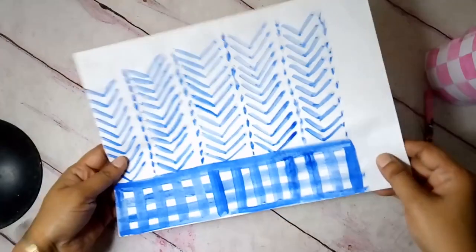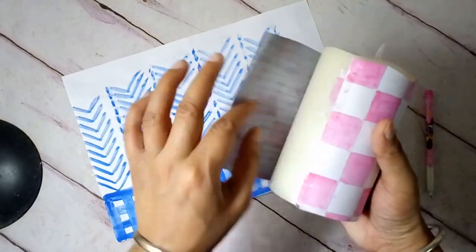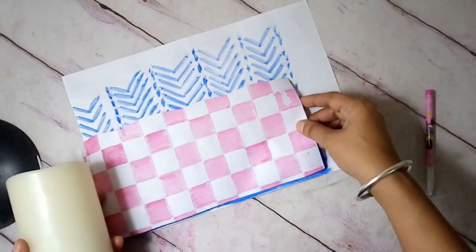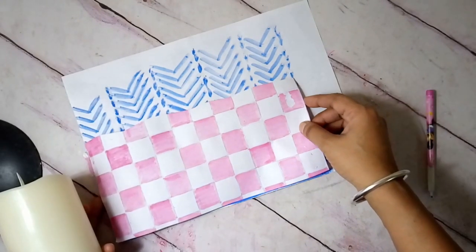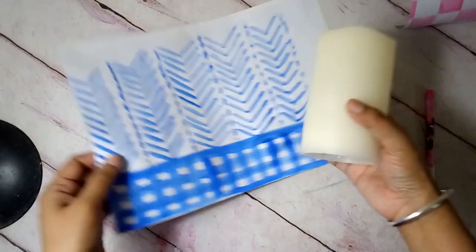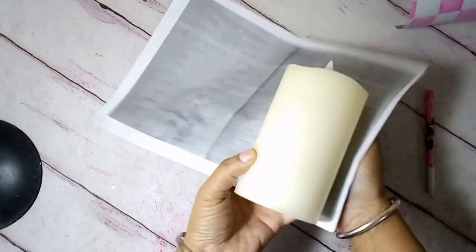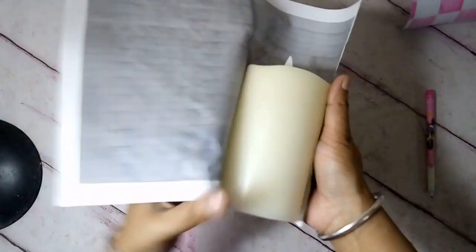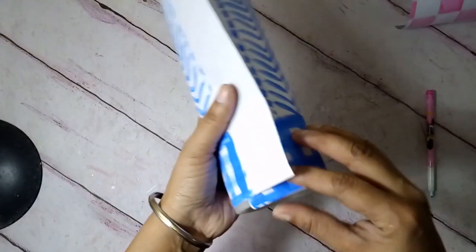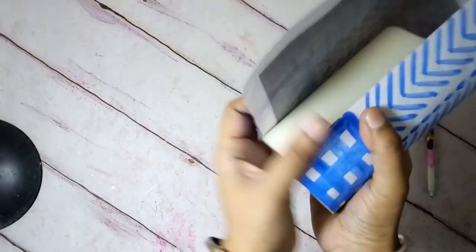Now my paper is ready and dry, so I've carefully taken off the tape from this paper. I can remove it. I can use this paper as a template to cut out how much size I want, but if you haven't done it before, you won't have a template. So basically I'm going to roll it around and mark how much paper I want. It's always better to cut a little extra than cut less.